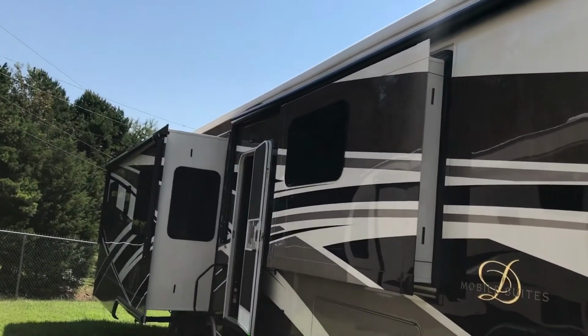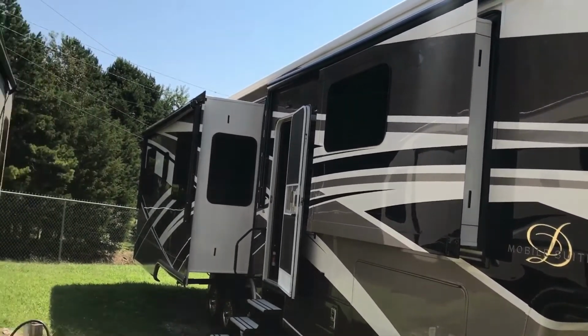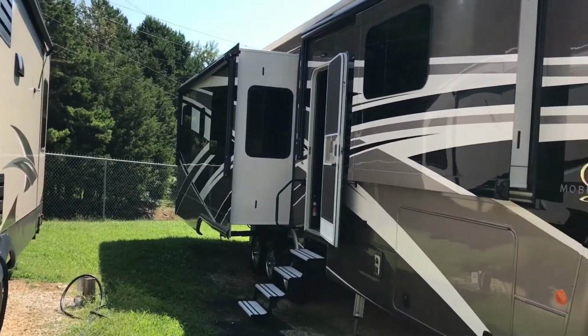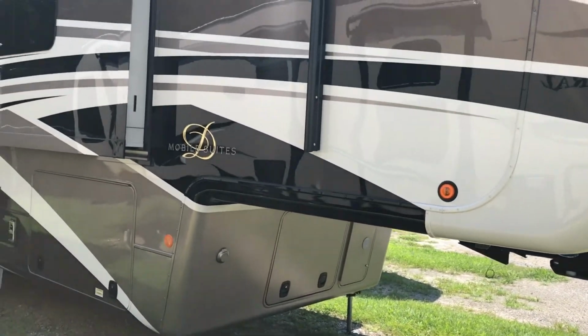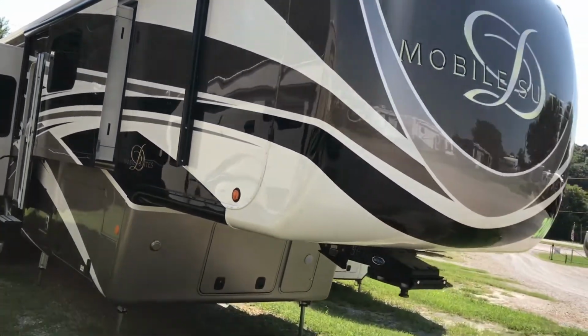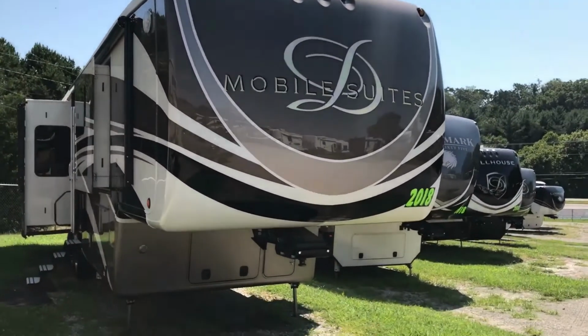Got two awnings. Got one over the door in the front slide, and it's got one attached to the back slide. Mobile Suites.